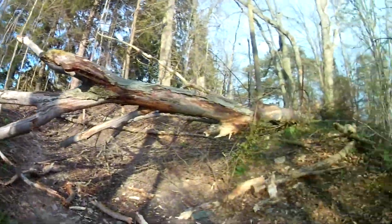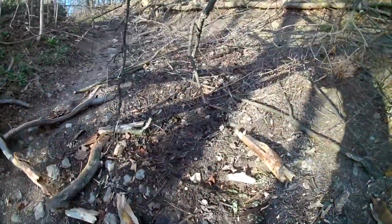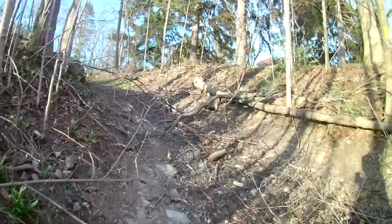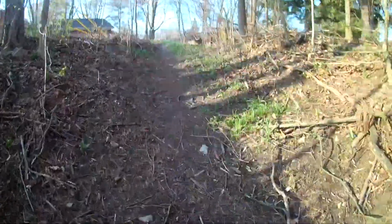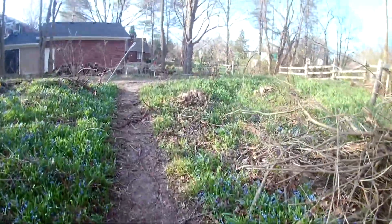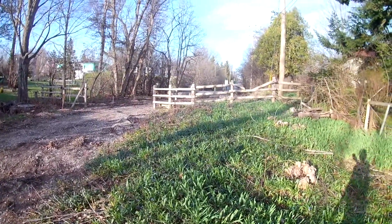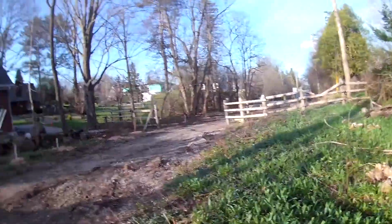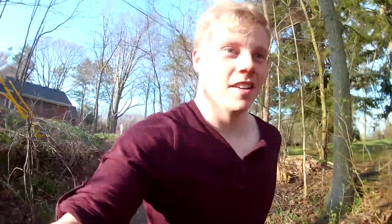Do you see what I mean when I tell you trees are falling down everywhere? More trees, more trees. Oh, okay. Well, I guess that's the end of the hike. It was a lot shorter than I expected it to be, but oh well, that was a lot of uphill. So going back is gonna feel a lot better. All right, let's go back.